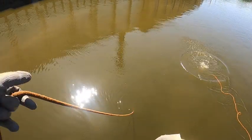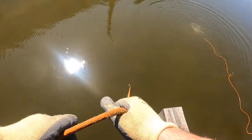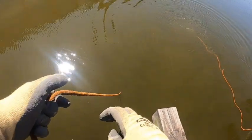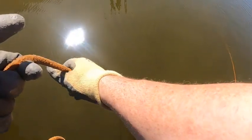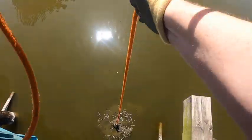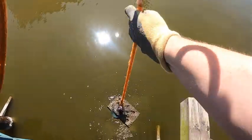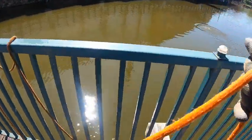Nope, I just slapped onto something. Got something with some weight. Oh yeah. We got something here. What do we got here? Oh, we got a railroad plate. First thing up. Railroad plate, first thing up. Yep, first throw.